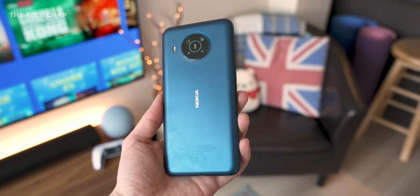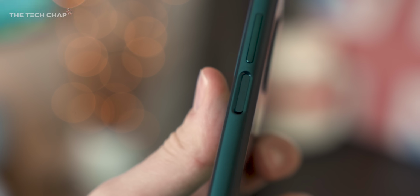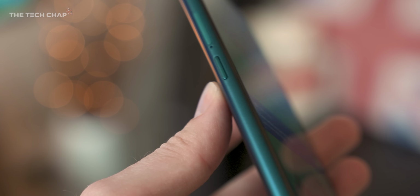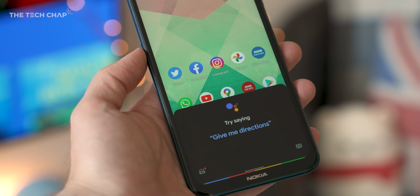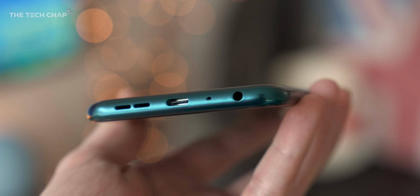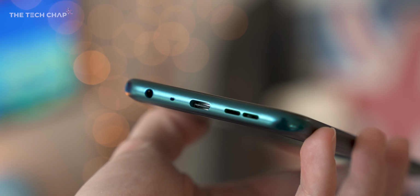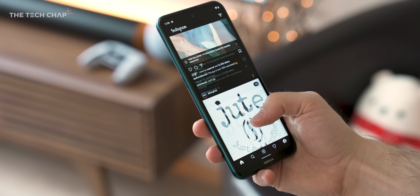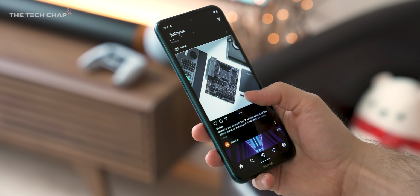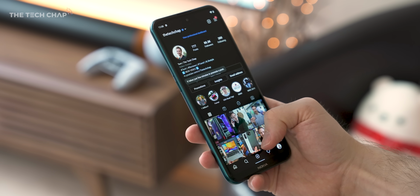So looking around the phone, we've got this fingerprint reader built into the power button on the right-hand side. We've also got a dedicated Google Assistant button on the left, which no one really asks for, but it's there. On the bottom, we've got the single speaker grill. This doesn't have stereo speakers, unfortunately. USB-C port, 3.5mm headphone jack, which is good to see. Good battery life, decent cameras, particularly the main lens, and all in, as I say, for £300, it's pretty affordable.